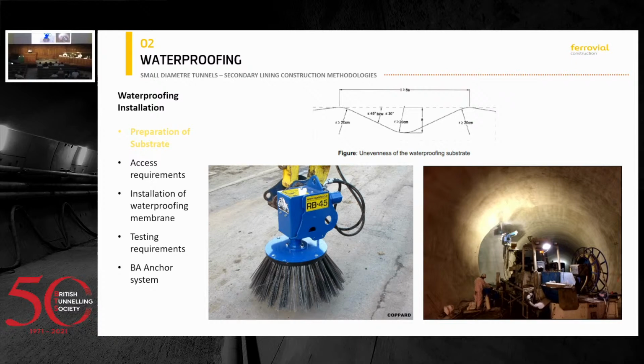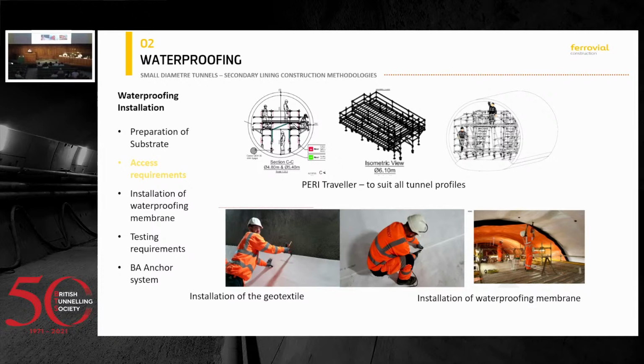So then how do we install this waterproofing? So we have access requirements, and we managed to resolve all of this with different peri-travelers that were very, very useful. So what you would do is load your tunnel with waterproofing materials if it's long and impossible, and then you'll be laying rails in the invert to mount all this peri-traveler, waterproof the crown, and then you'll follow with the invert.